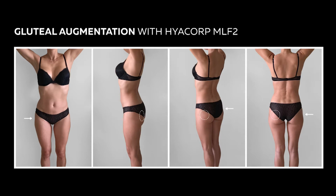And as you can see, we are going to inject in the lateral butt depression, not so much in the medial butt nor in the hip dips, but definitely in this lateral butt between the hips and the medial butt.